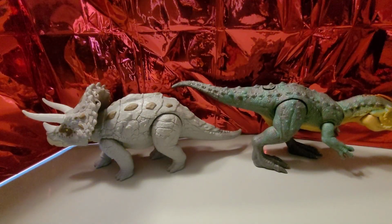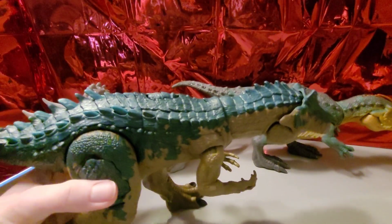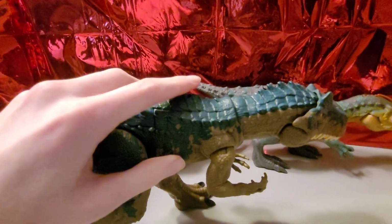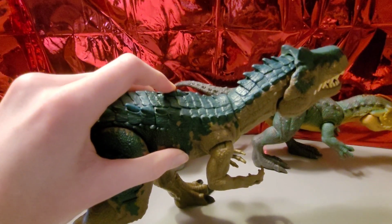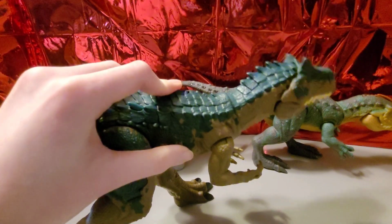And finally, we have the Allosaurus. This one is a bit bigger than I thought it would be. I was kind of surprised to get this one. It's a little hard to turn.